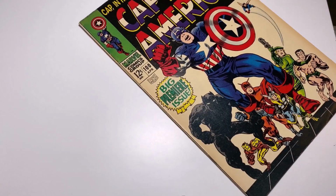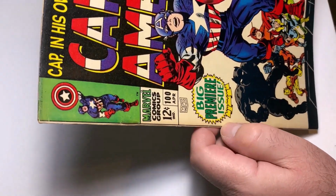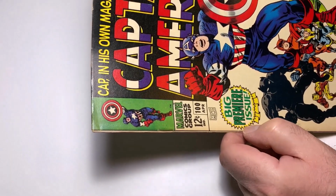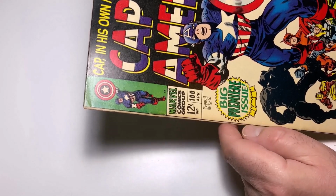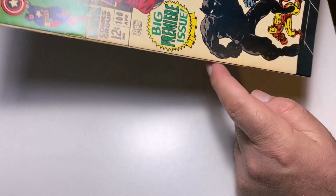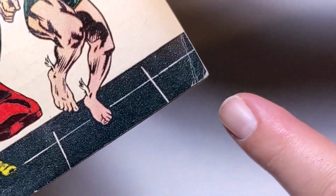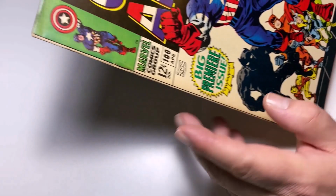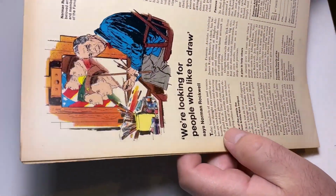Let me show you why I gave it a 7.0. There's just some minor stuff there on the corner. I'm going to press it, see where the light is. There's no real spine roll. There are a couple ticks here. A little bit of a corner crease. Little color break. The back cover is pretty solid. Little discoloration, a little something here.